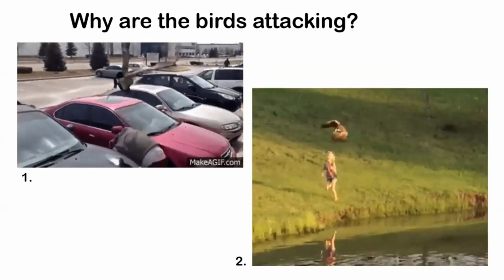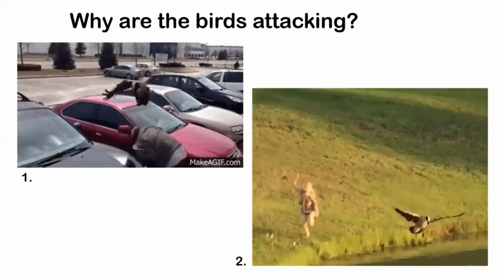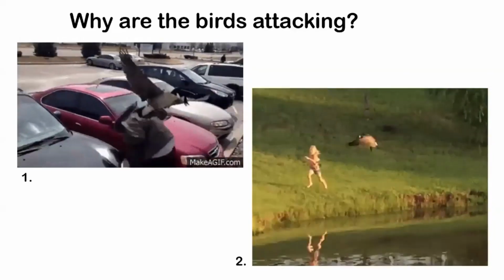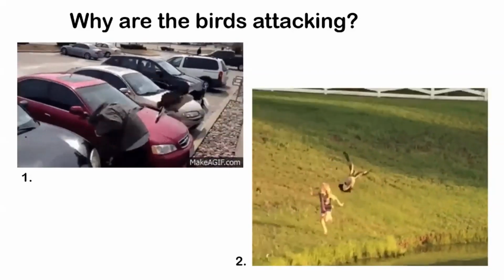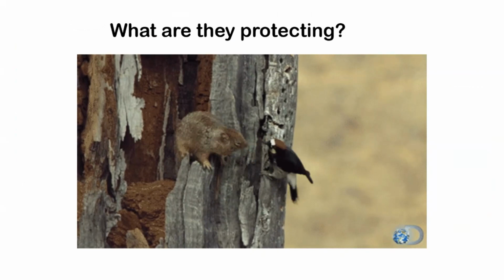But it's important to realize that all of these animals, if they're scared or frightened, they are going to attack. So you need to be respectful, give them their space. All the gentlemen in number 1, all he needed to do was probably back up a little bit, and that goose would not have attacked him. All right, let's see what's next.